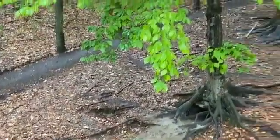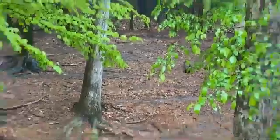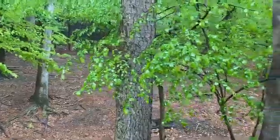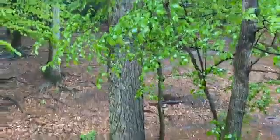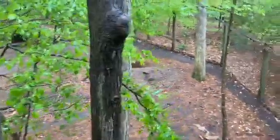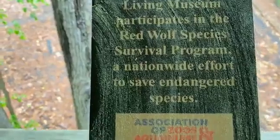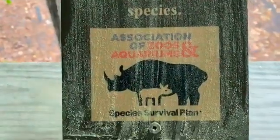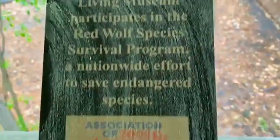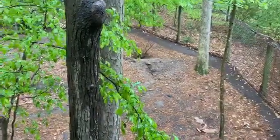Red wolves are a canine native to the southeastern parts of the United States. They are native only to the southeastern parts of the United States, and they are highly endangered. In fact, they're the most endangered canine pretty much on the planet. So we here at the Virginia Living Museum participate in the Species Survival Plan, which was formed by the Association of Zoos and Aquariums in cooperation with the U.S. Fish and Wildlife Service. It's a program that basically tries to help conserve and protect and help repopulate animals in the wild.